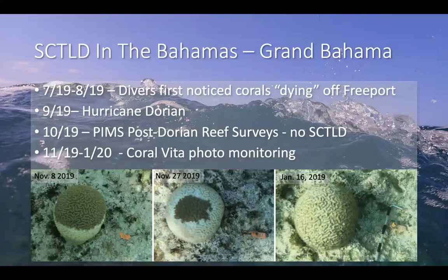So now going to the Bahamas, what we're seeing there. Starting in July or August, divers and maybe some of you that are on this call first started noticing corals dying off of Freeport. This wasn't necessarily reported to me or anyone else at the time, but after the fact in conversations that we had with dive shops, they did say, yeah, we saw something going wrong then. So that was over last summer.